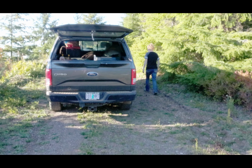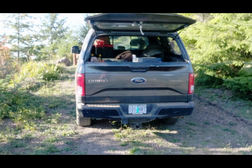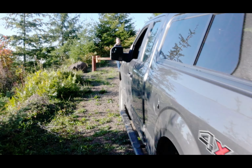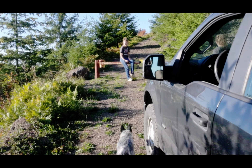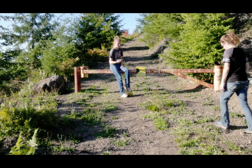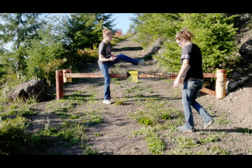Okay, we are heading up to Triangulation Peak, where the old lookout used to be. We drove as far as we can, but we know we're close. You gonna come with, Sam? Okay, Sam's gonna stay back with the truck.